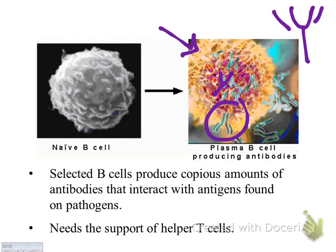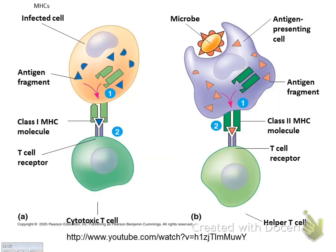Okay, so looking at your notes, you want to highlight humoral, we said fluids, antibodies, B cells. B cells, it says become plasma cells. The plasma cell is a memory cell. Okay, B cells are activated by interleukin 2s.